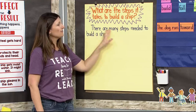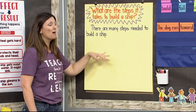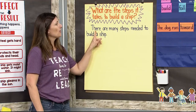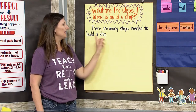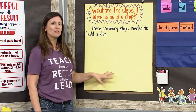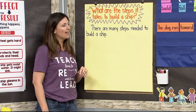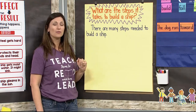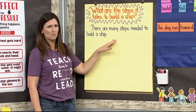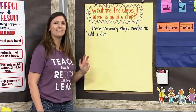And I've got an introductory sentence here, and then I think I'm going to ask our friends to come over and help us come up with what our steps even are in our story. So there are many steps needed to build a ship, right? Okay, do you remember what some of those steps are? All right, let's invite our friends to come over and help to tell us what those steps are. Now, what kind of words would we want to start with? Do you remember? Probably like first, next, then, like that.